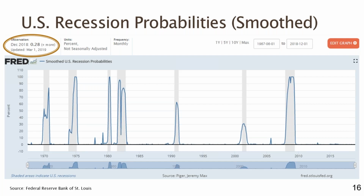using data through December 2018, the probability of a U.S. recession, as determined by the Federal Reserve Bank of St. Louis, is 0.28%, which is very, very, very low. It's not even a blip that you can see on this particular graph. So according to the Fed, they continue to see the economy as moving along in a positive direction, and not in an imminent state of collapse in terms of the start of another recession.